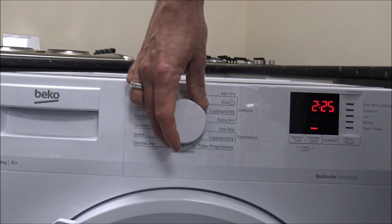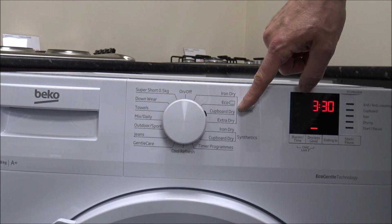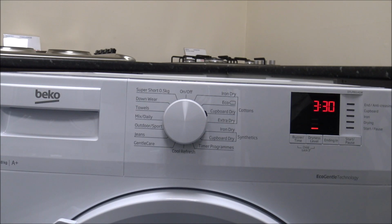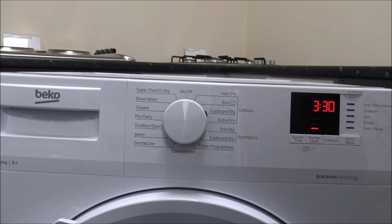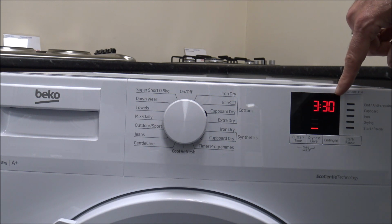Whereas if you wanted it on say something like cupboard dry, that's probably a more popular program, and that will get everything completely dry. But the advantage of using the sensor system is it doesn't over dry everything. And apart from not over drying everything, the other main advantage, because it's only drying for the time required, is that it will save you on the electricity as well. And as you can see here on the right hand side, some of the program times look very long, at say 3.5 hours. This is always an estimate to start with.